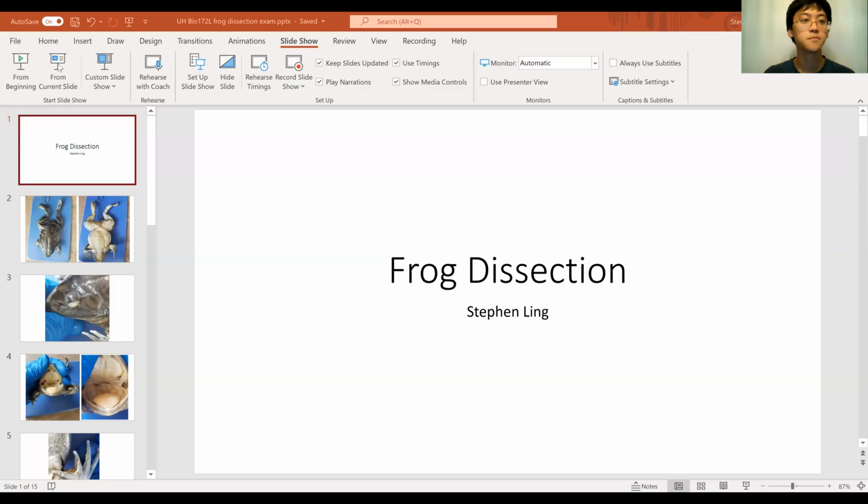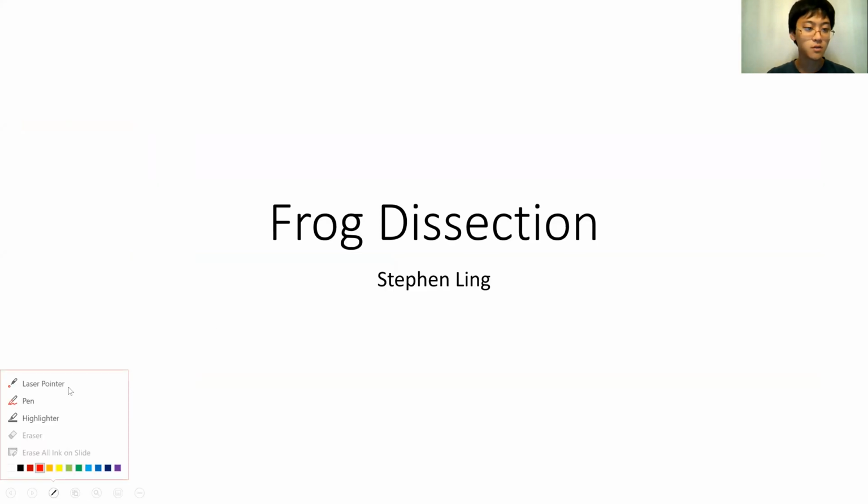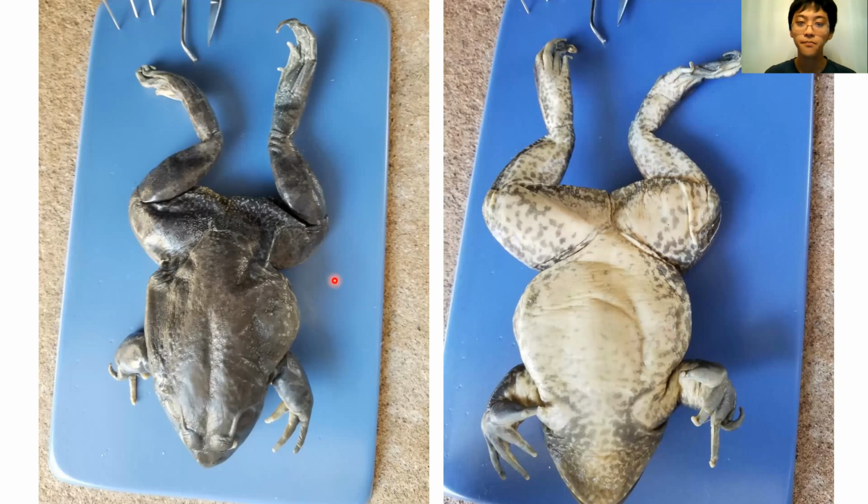Hi, so now I'll be going over the frog dissection. Here I just took two pictures of the frog from the front and bottom. I guess I can start by pointing out the cloaca. That's essentially the universal opening for waste products and reproductive products, sperm and eggs.